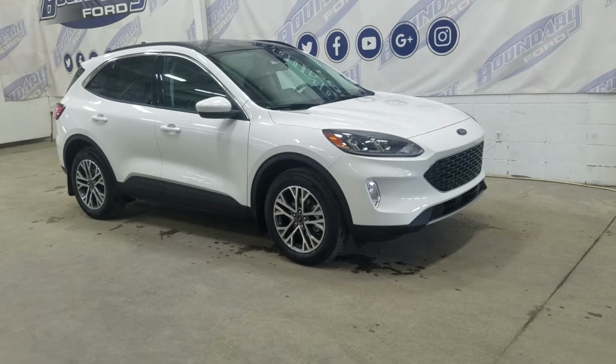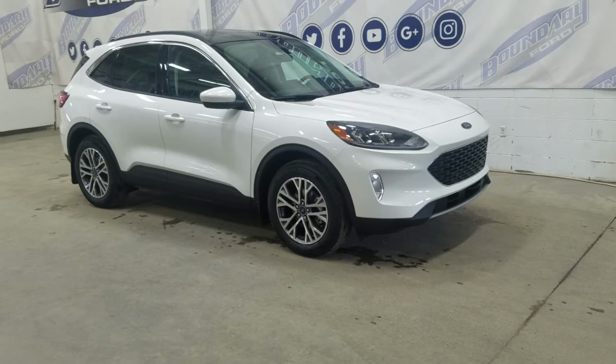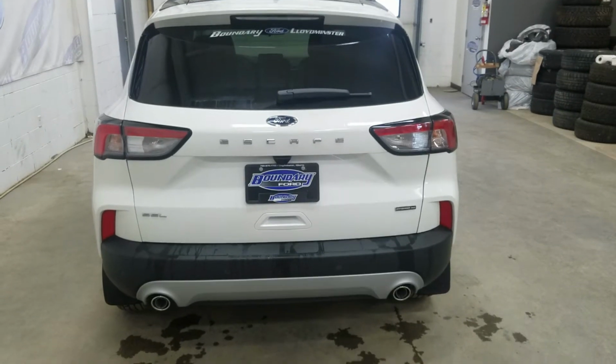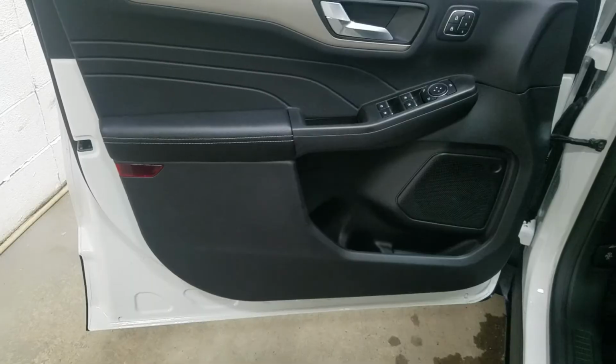Over to the side we have 18-inch aluminum wheels wrapped in Michelin tires, as well as color matching handles and mirror caps. This 2022 Escape also comes with remote start and remote keyless entry. At the rear we have a power lift tailgate as well as a rear camera with reverse sensing systems.